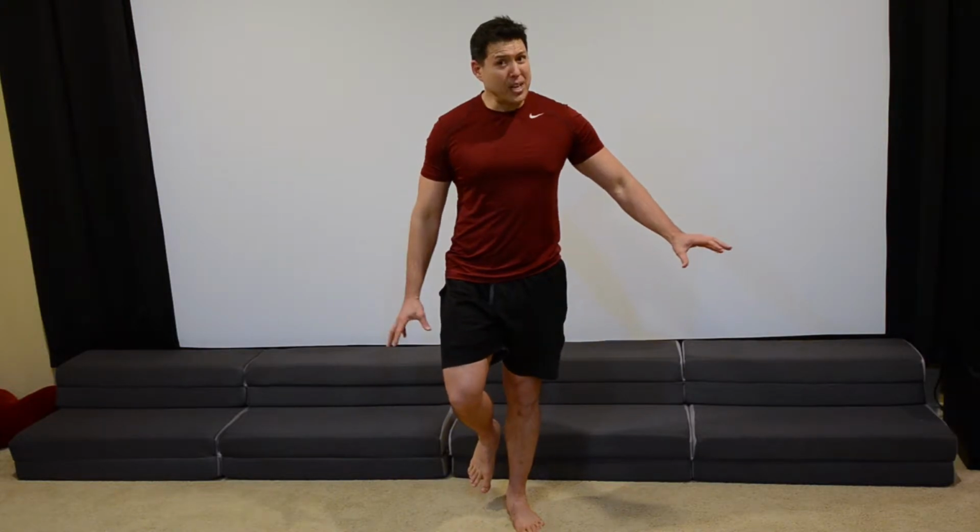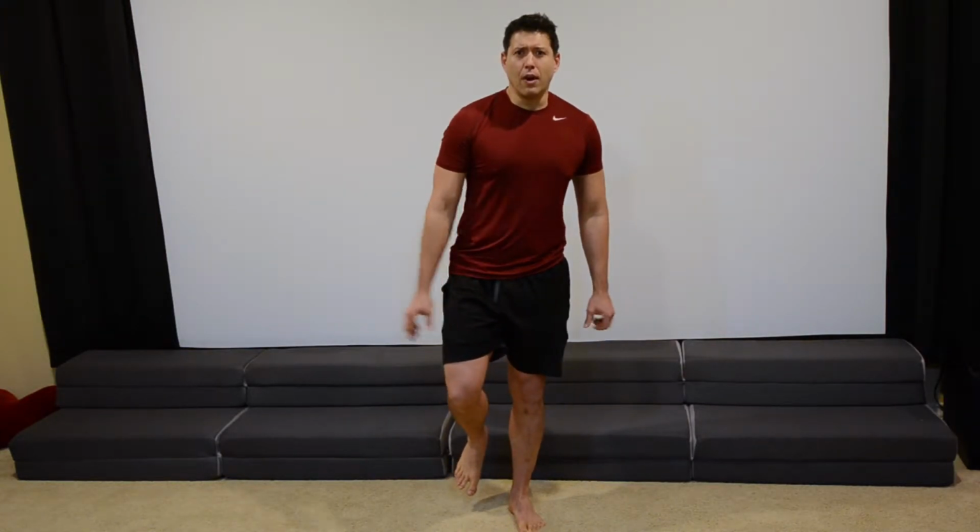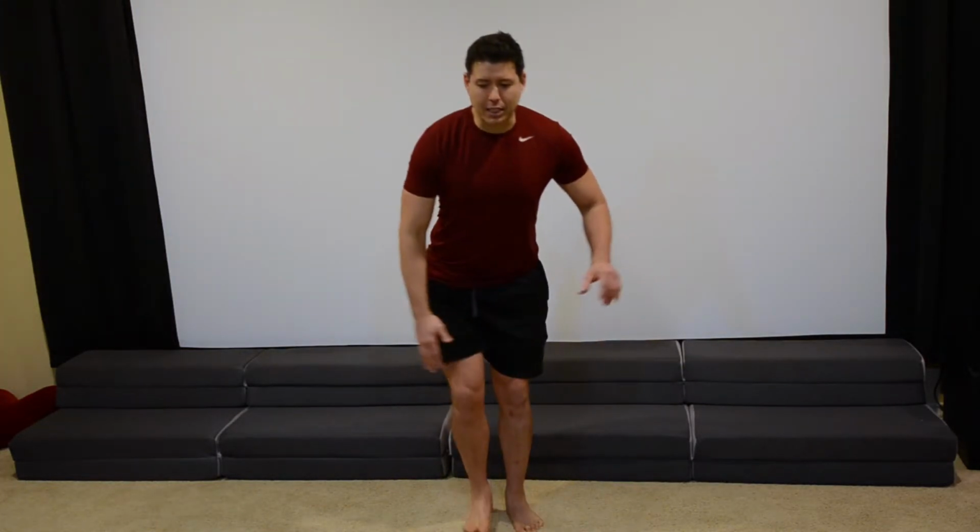And maybe you don't have that balance yet. Hold on to a chair, hold on to your desk, hold on to your bed in that hotel room if you need that balance. If you don't though, push yourself. And we're gonna go over 10 reps on each side.